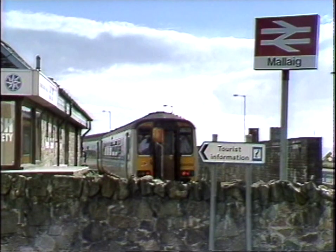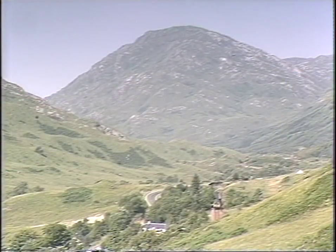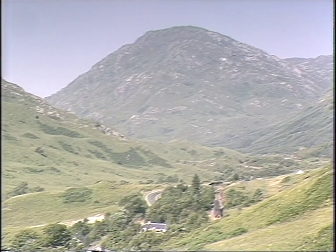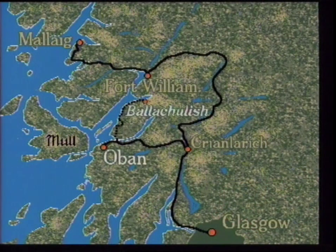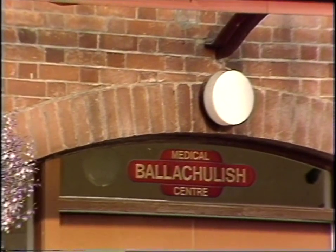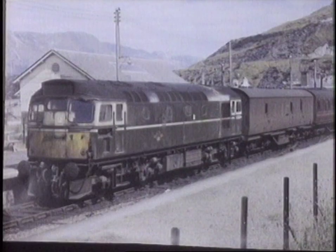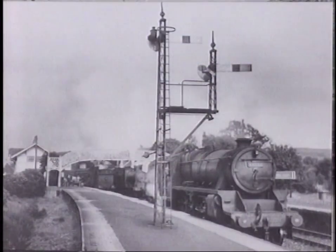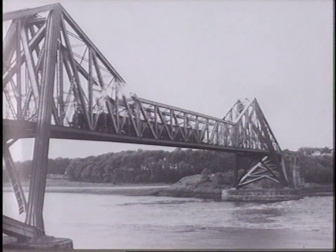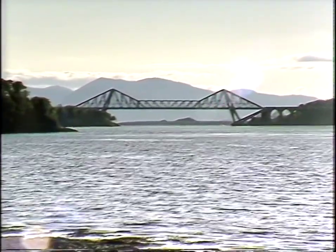From Mallaig, we return to Fort William in order to explore the branch line to Oban. The Ballachulish branch once provided a rail service to Oban. It closed in 1965, but traces can still be found. The line took 6 years to build and was completed in 1903. At its peak, five trains a day ran in each direction. The impressive Connel Viaduct has a clear span of 500 feet and is now used for road transport.